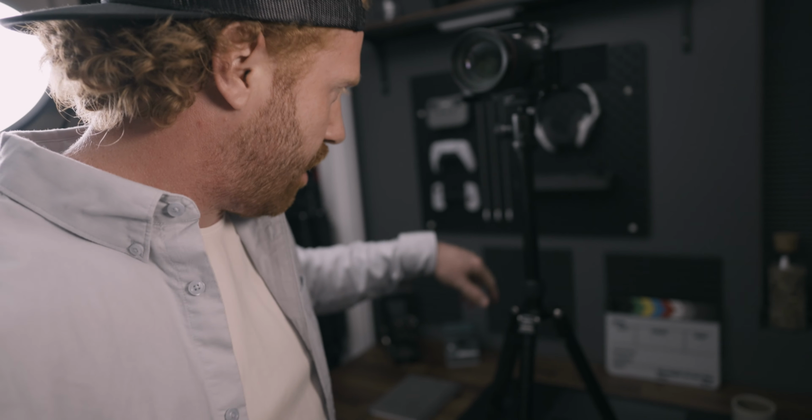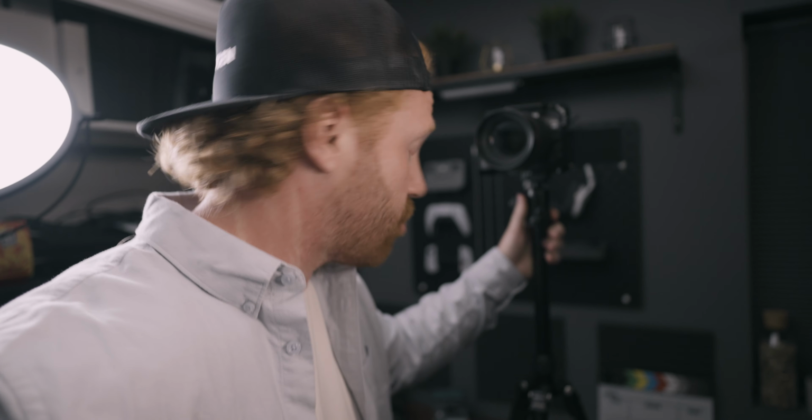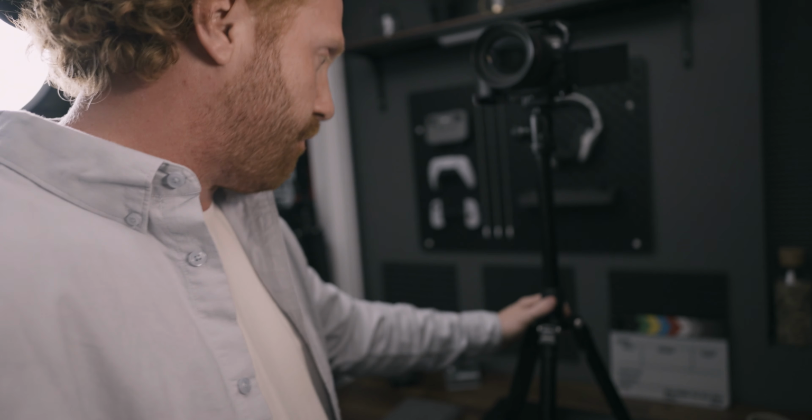That also brings us down to the tripod too. You can get those pretty cheap on Amazon. This one was expensive too, just because, like I said, I am a photographer. So I have to spend some money to get the nicer stuff. But if you're just using your phone, all you need to do is just buy a tripod that's on Amazon. Everything's going to be linked below too.